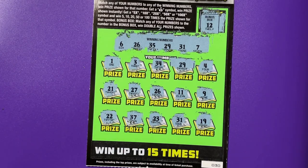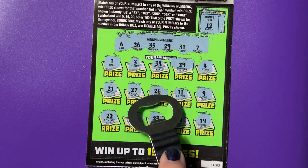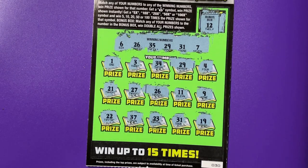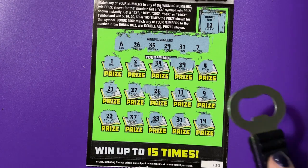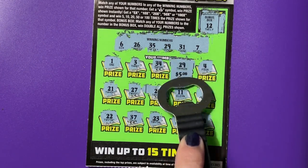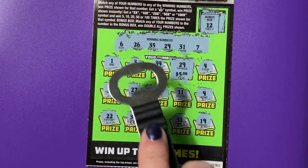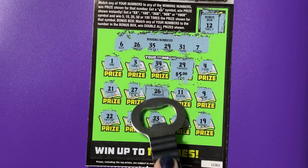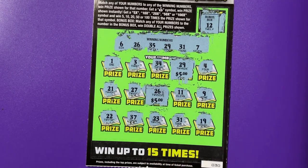Okay, is that the only number I have? Did I miss one? Oh, 26, I see it. I almost missed it, didn't I? So two numbers. Let's see what they are. $29, $5, $26 for $5. So I think it's just a payback ticket. I don't think there's anything else.